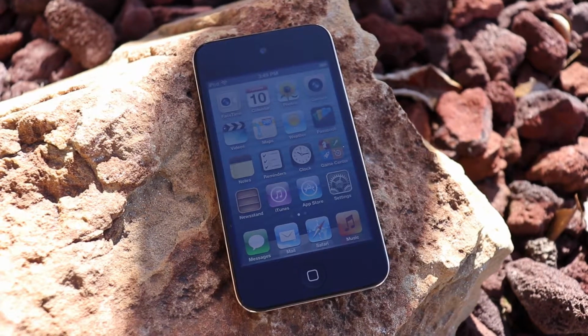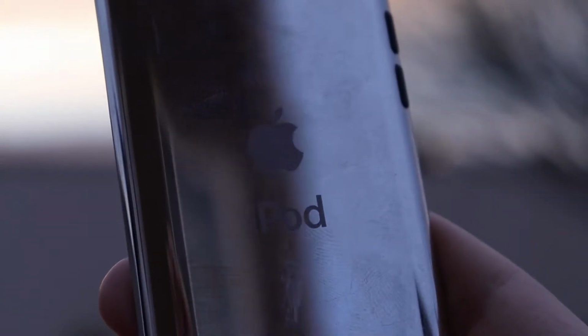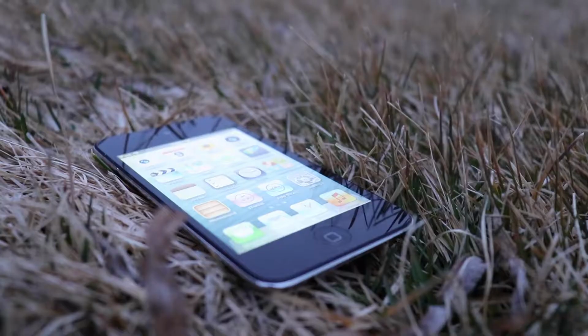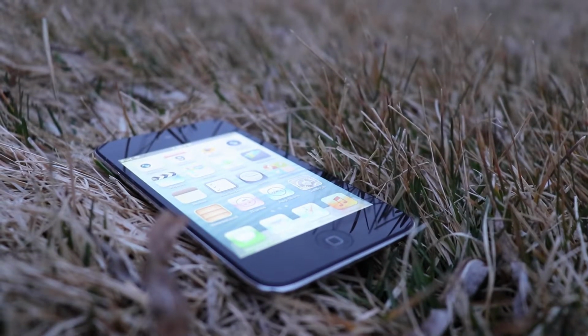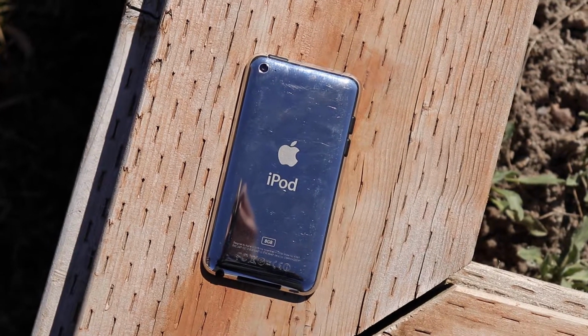The iPod Touch 4th generation was released on September 1st, 2010, with a thinner design as well as FaceTime. It was the last iPod Touch to be released on Steve Jobs' watch. It became prevalent as you could do more things on the iPod Touch apart from the iPhone, but the iPod Touch 4 didn't last long.